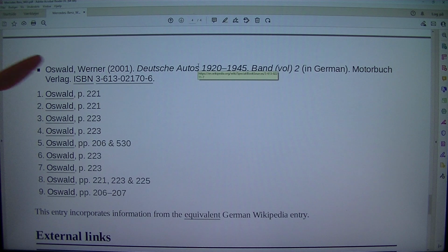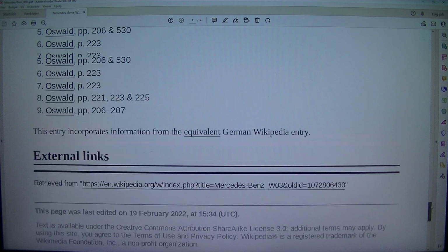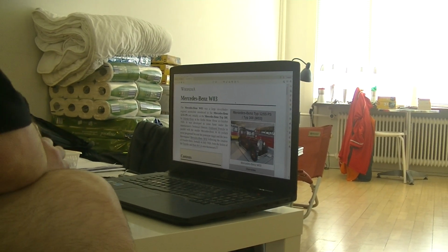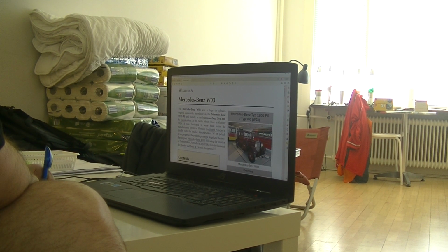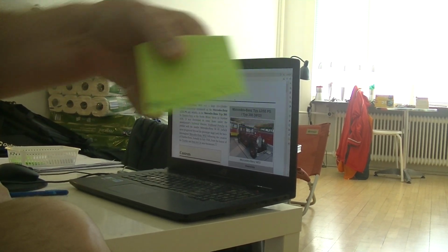That's the same book, Werner Oswald, but that's in German, this book. That was last edited 19 February, and there was mentioned even another car, the W. But we will split in 2 minutes, so I will just continue. I will search Wikipedia. Mercedes-Benz. No, they have the W02. That's for my YouTube.